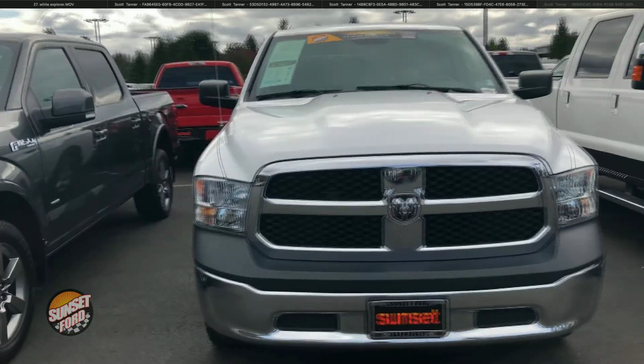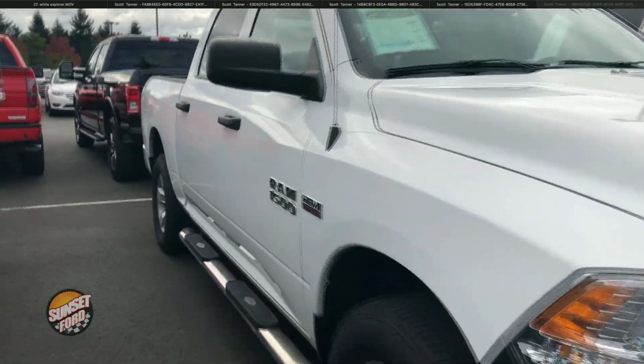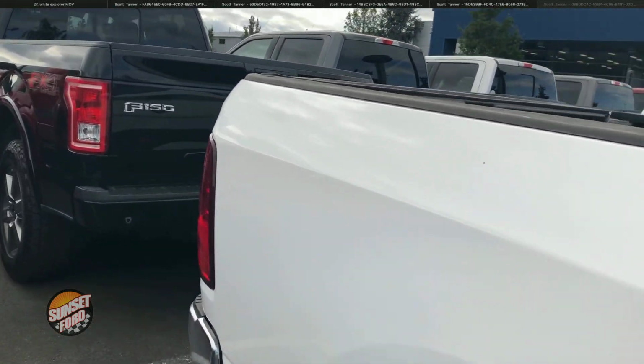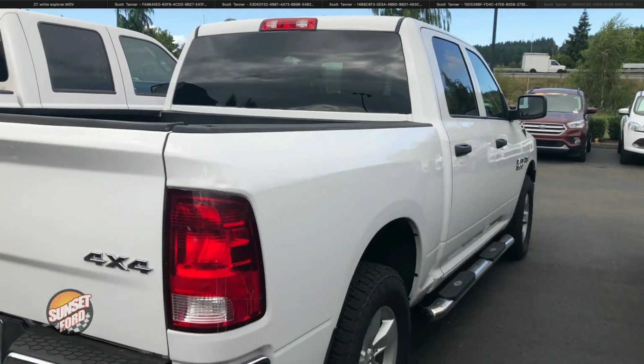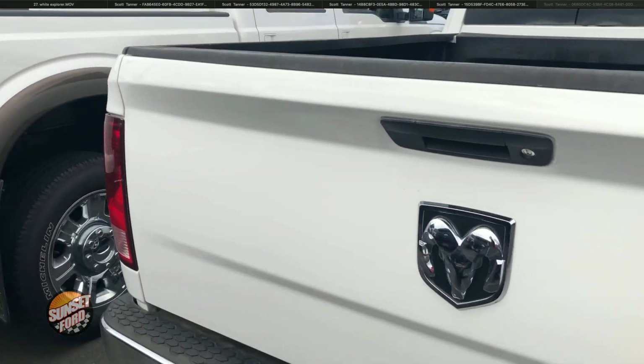This is the 2014 Ram 1500. Stock number is 7101. Now take notice of the exterior condition as we make our way up the passenger side. You're going to find there's no dings, no dents, no scratches, absolutely impeccable condition. We provide Carfax reports on all of our vehicles.